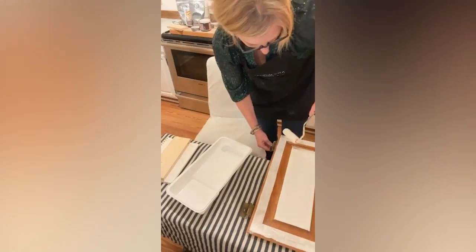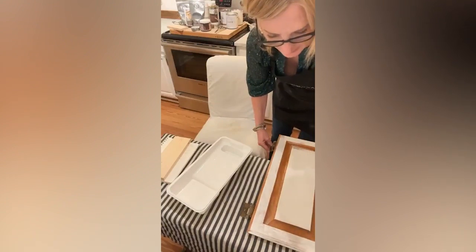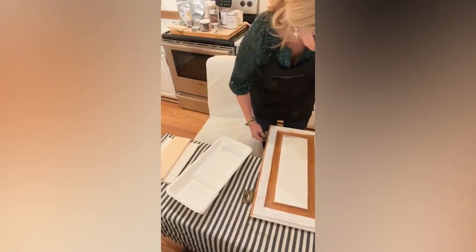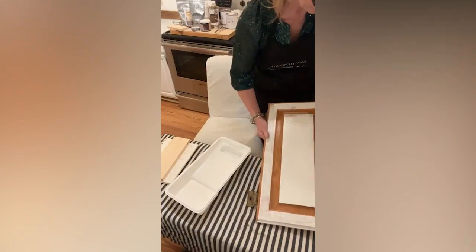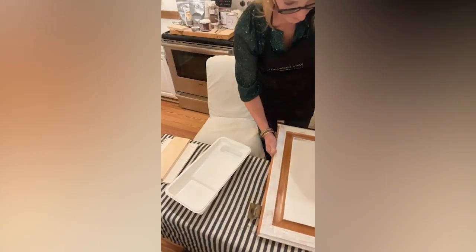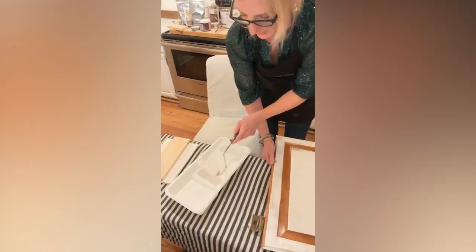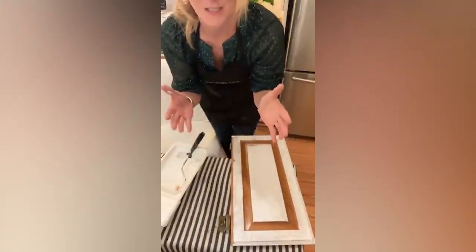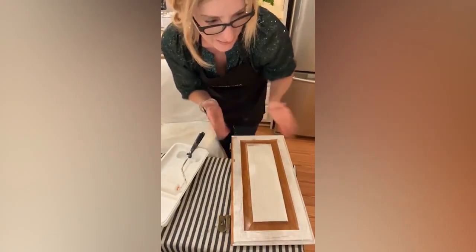This is what I did to each cabinet, and then I went back with a paintbrush and filled in the middle. And again, like I said, I do a light coat because I don't want to have drips. So, here we go. Anyway, I am not going to spend a lot of time on this part because you all can paint, but I just wanted you to get a picture of how easy this was.